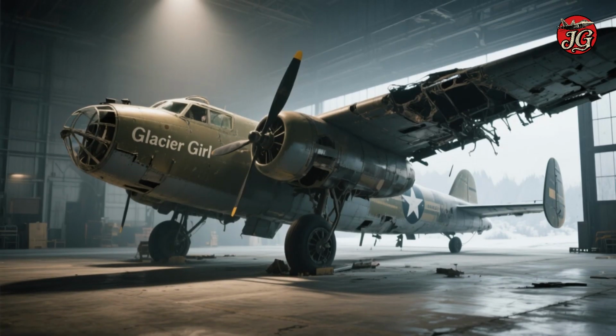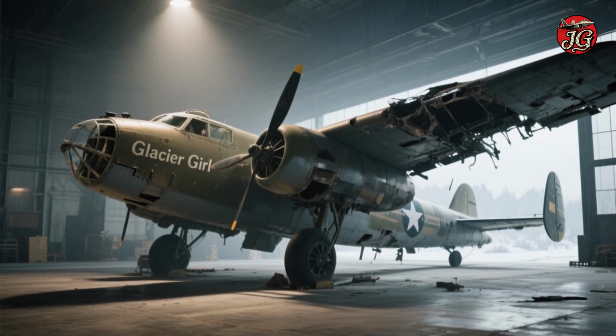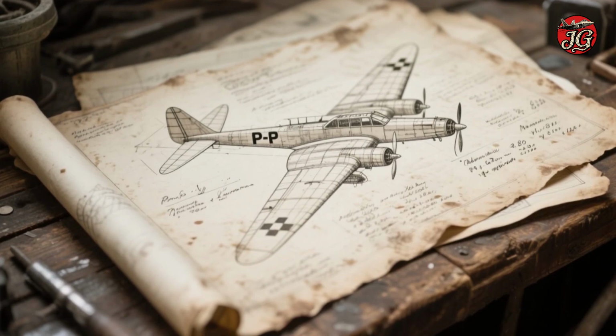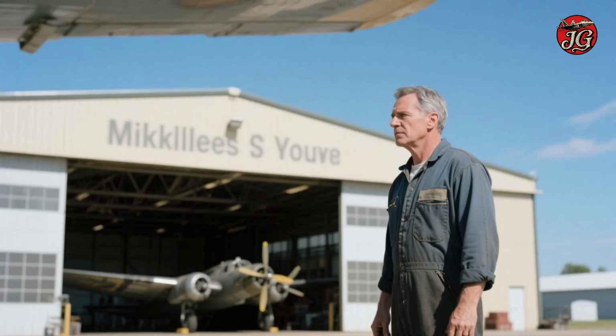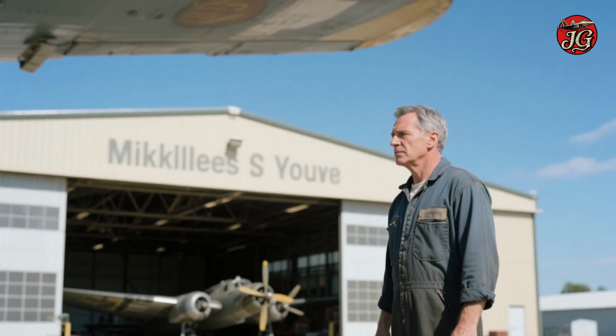The recovered P-38, now christened Glacier Girl, faced another monumental challenge: restoration to flying condition. What initially appeared to be an 18-month, $600,000 project became a decade-long, $3 million endeavor. The aircraft was transported to Middlesboro, Kentucky, where Roy Schaffner established a restoration facility.